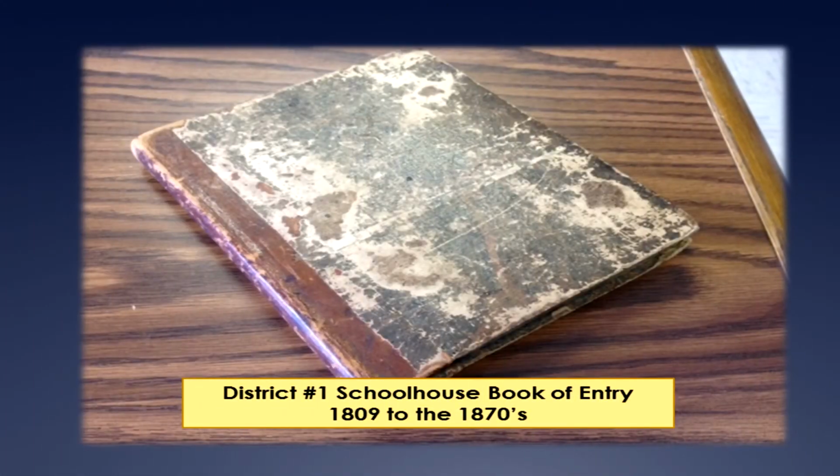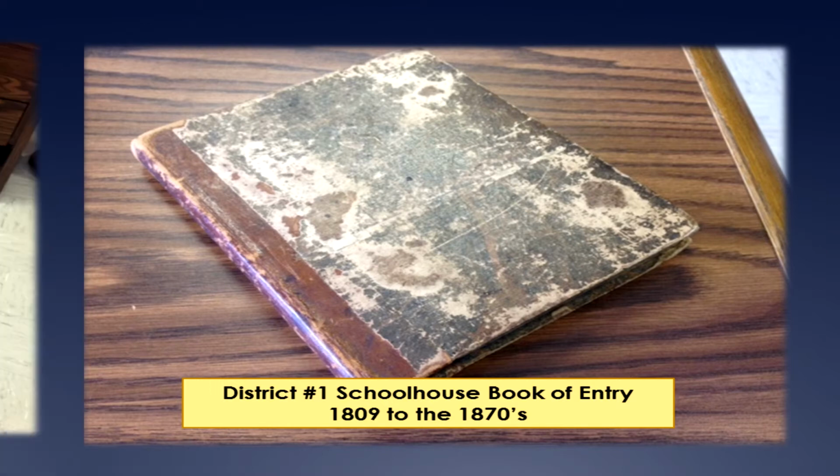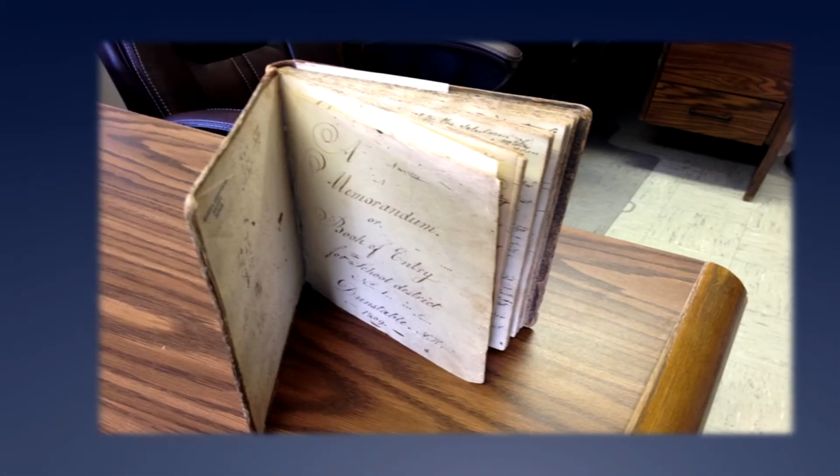So this is the District 1 schoolhouse book of entry that I was telling you about, that is handwritten from 1809 up to 1870, and then it ends. And it was beautifully begun in calligraphy. This is where it starts in 1809. Gorgeous calligraphy. They kept the most beautiful records.